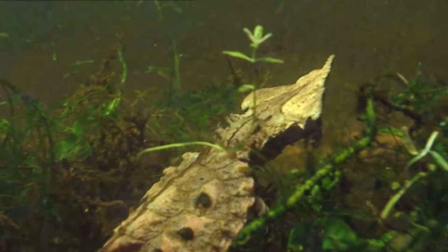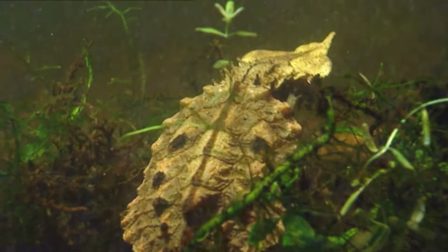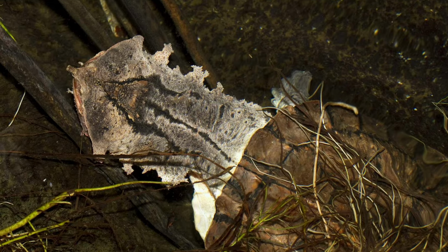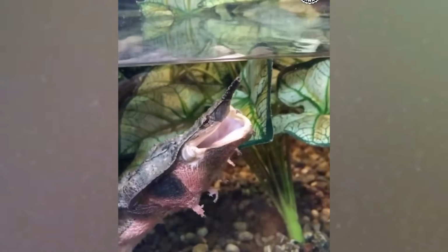Their strange appearance helps them avoid being eaten, because not many predators want to go after animals that look like rotting wood. As mentioned prior, they like to suck smaller fish into their mouths, and it was observed at an aquarium where they would corner a smaller fish before lunging their head forward and sucking it up like a vacuum.